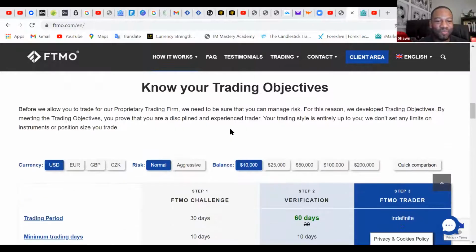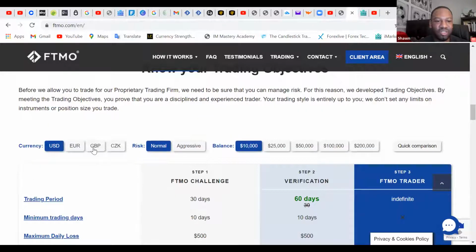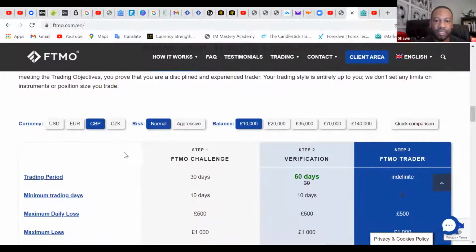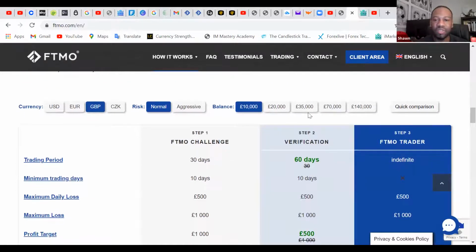Okay, so here it is. Let's just use GBP, because most of us will be in the UK, and you can choose how much you want as a funded account. So you could go for 10K, 20K, 35K, 70K, 140K. Okay, let's just do 70K as an example.